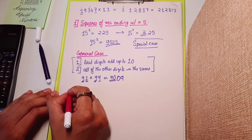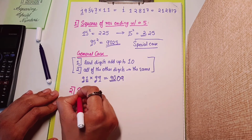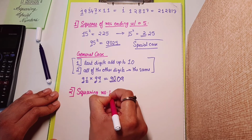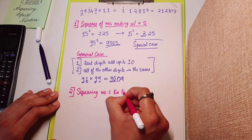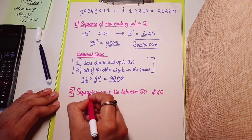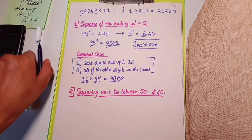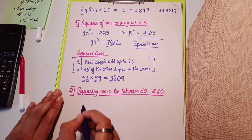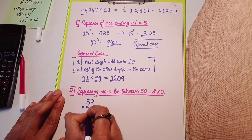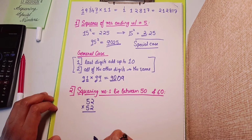And now the second technique that we're going to look at is also for, well, it's squaring numbers, which lie between 50 and 60. Right, so this is another special case, and let's just dive in with an example. Suppose we have 52 times 52. We're squaring it, right? So it's the same number.